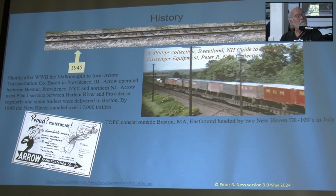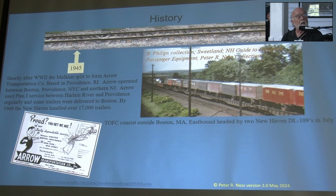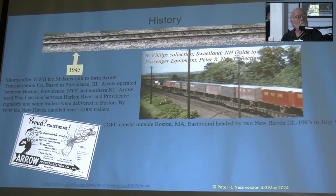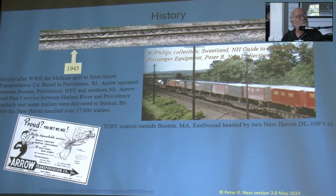This is a nice shot, some DL109s. The trailer ends are facing away from the locomotive, so this one is headed towards Boston. It's how they would have been loaded from Harlem River Yard. And here's just a quick post-war shot.